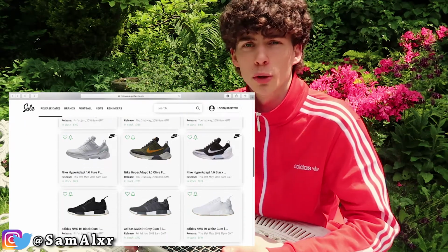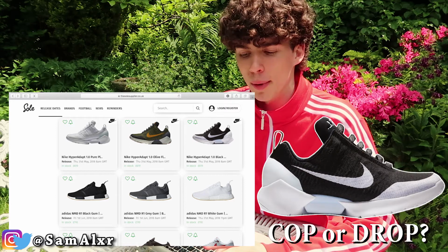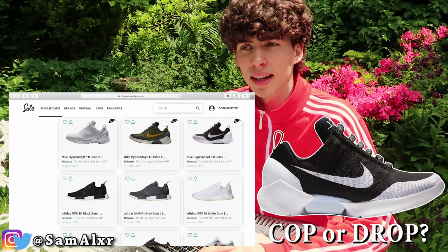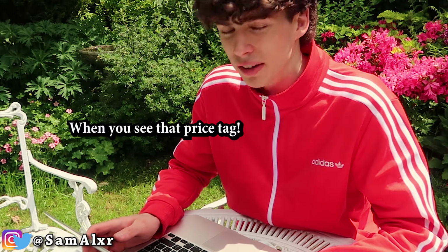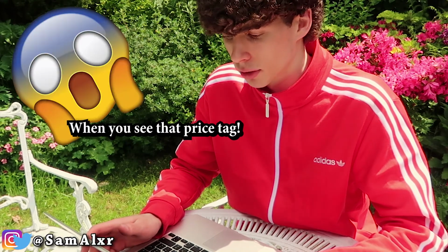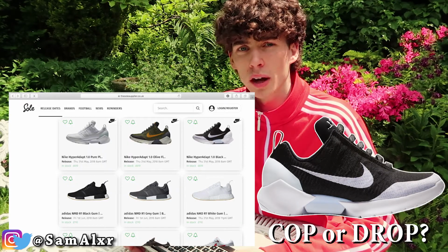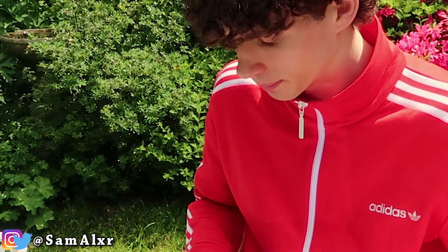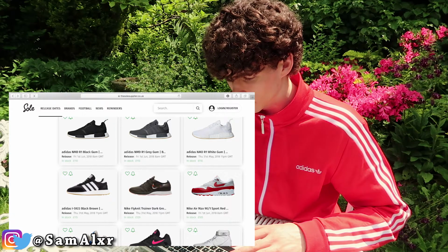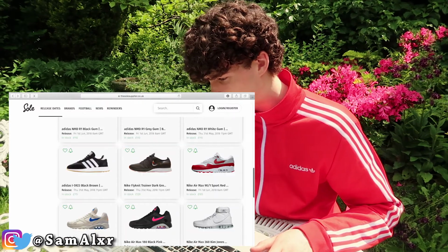Oh, we've got Hyper Adapts, the 1.0s, the self-lacing ones. I'm sure that when they came out, resale used to be super high, like insanely high. I haven't checked though, but whoa. Retail £619. I don't know how much resale is for these. That's pretty high for retail, but they are self-lacing, so it's cool. Going down, we've got some more NMDs. We've got some Adidas, some FLYKNIT, some Air Max.